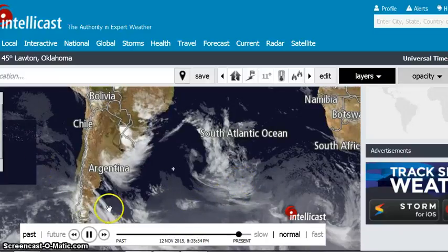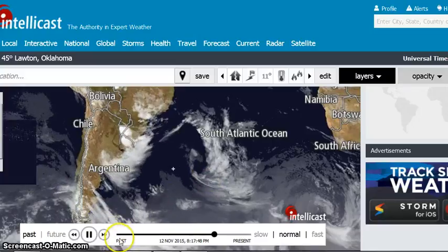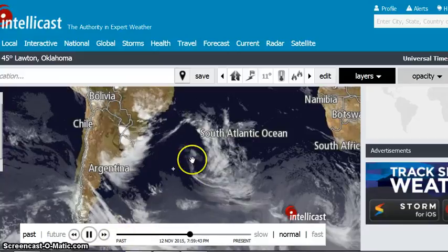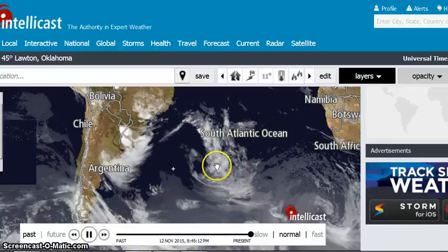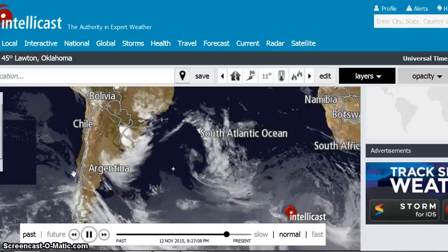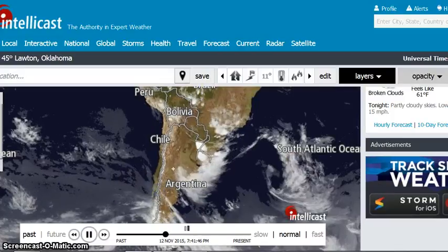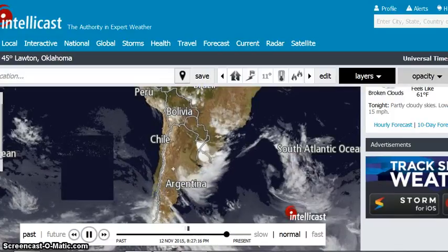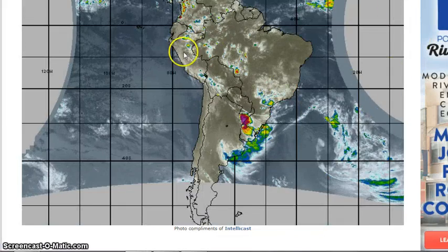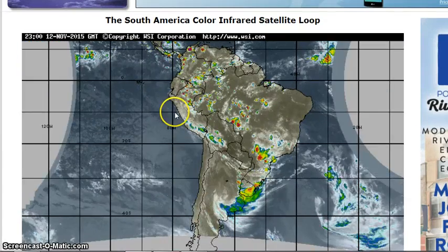Now let's get it back on track here. Okay, there's one and then the other one right at the beginning of this. So if I wouldn't have been recording right now, then that wouldn't even show up. So I have no idea how long that rectangle was here in the South Atlantic Ocean. But I think it's interesting that these two show up here on IntelliCast when, let's go to the beginning again one more time there, we have this also showing up on Eldorado. You can tell me what you think about that.